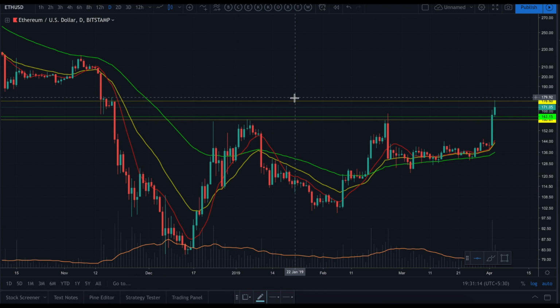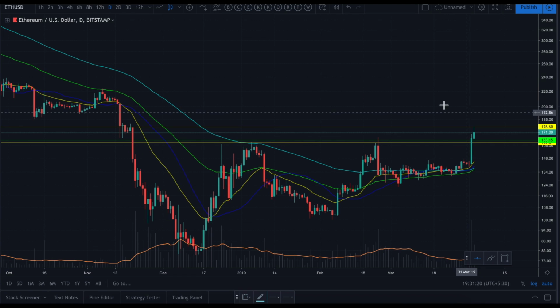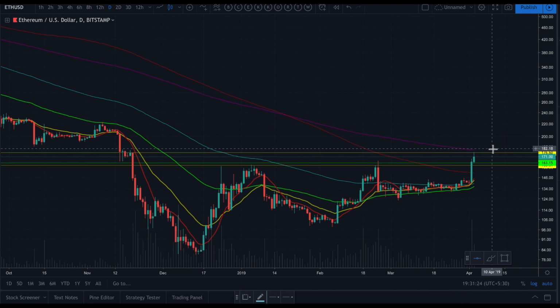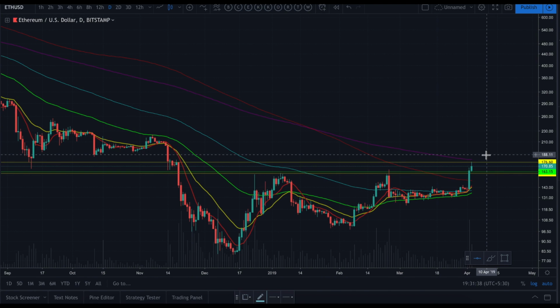But something I did leave out, I didn't talk about last time, was that we do have the 200 exponential moving average. That's my wrong template. Yeah, we have the 200 exponential moving average that would serve as resistance over here too. So keep an eye out for that. I'm not expecting price to stay here too long, but that's something to take note of.